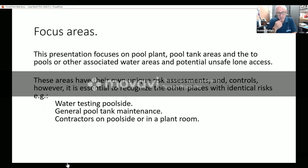These areas have their own unique risks. They need risk assessments and controls. It's essential to recognize the other places with identical risks. For example, water testing pool site. I'd highlight, for example, pool caretakers, etc., who might not have any swimming or lifeguarding qualification. General pool tank maintenance, we'll come on to that later. Contractors on pool site or in the plant room, how we control them and how they work with you to make sure that their personnel are safe and you are covered.